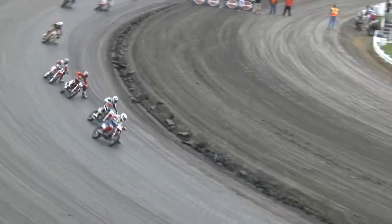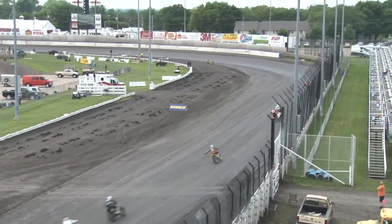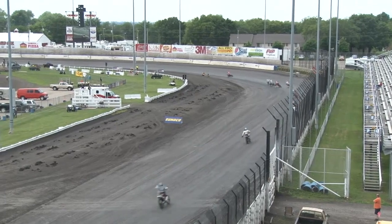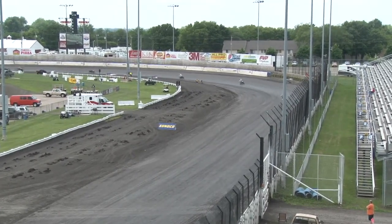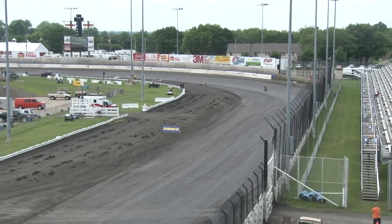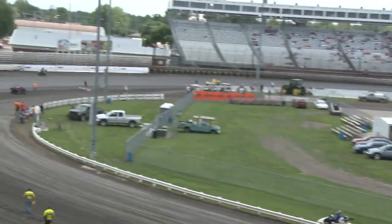Uh-oh. Couple of them going down into the air fence. 1, 2, 3 bikes at least, maybe 4 bikes going into the air fence over here. Maybe more. A lot of bikes are down over here in turn number 1. I missed the action as I was watching the battle for the lead. Some of the bikes are actually underneath the air fence as the track crew gets out there in a hurry.